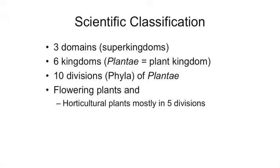Most of the flowering plants and horticulturally important plants are in five of these divisions. Not all, but most of them kind of fit into that. So if you get into these divisions, some of these divisions are flowering plants and some of them are non-flowering plants. If you want to really get into the botany of it, which we won't, but just so you're aware of that, okay? So that's kind of the way it shakes out now, and we're going to be concerned about the plant kingdom.